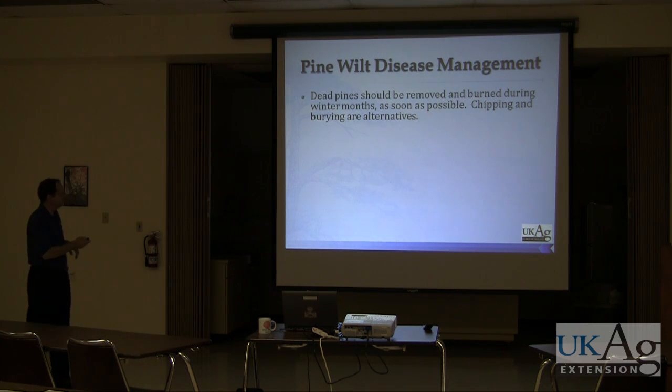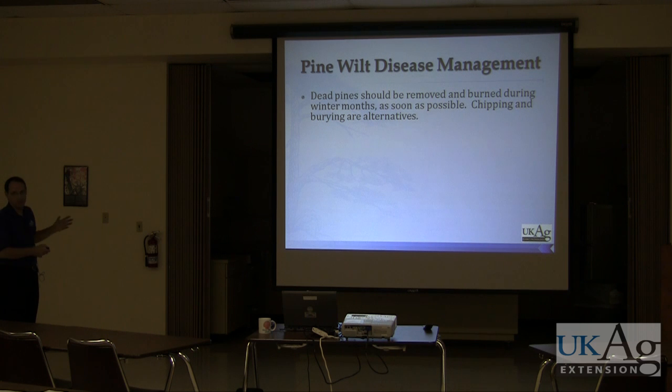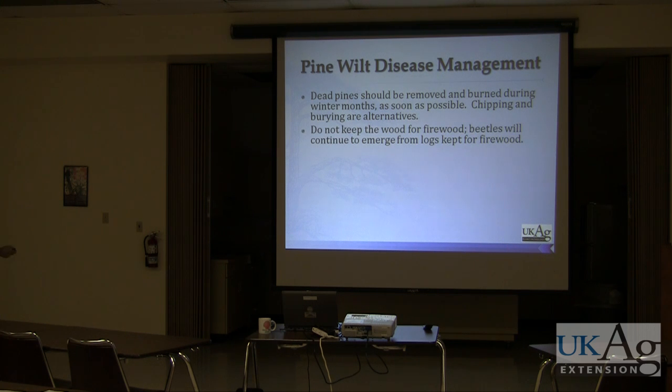But in the winter time, you'd have to mark these trees, and then come back in the winter and do that. You can chip and bury them. The chipping process would eventually grind up the beetle as well. Do not keep the wood for firewood. Beetles will continue to emerge from the logs. So if you're going to cut it down, yeah, I'll burn that, but they keep coming out. That's why they want you to destroy them as soon as possible.